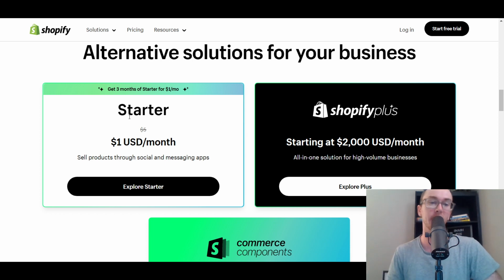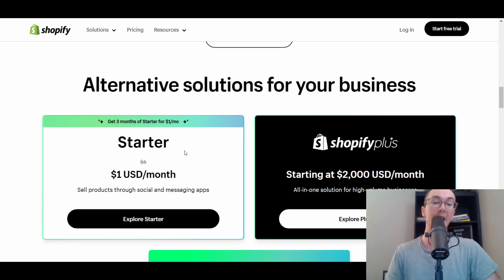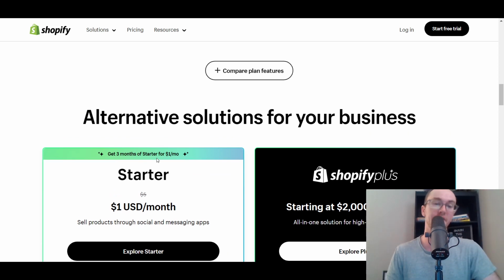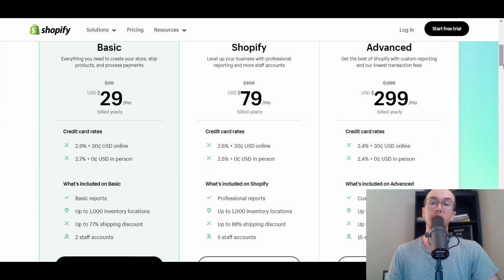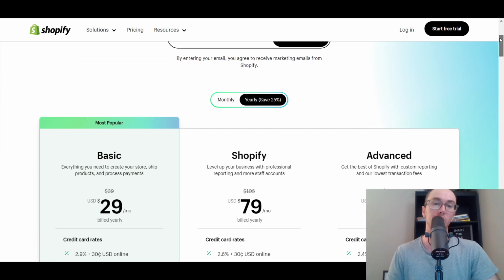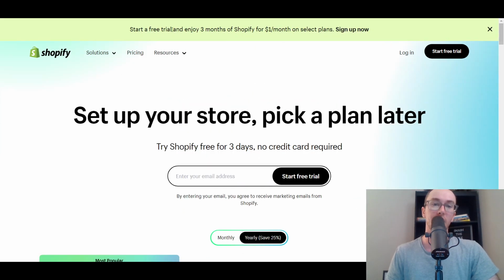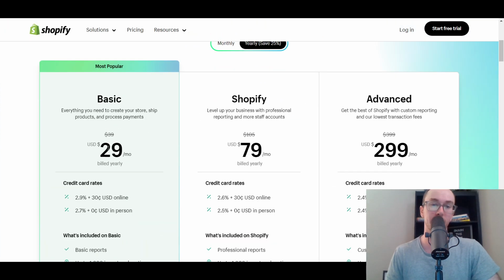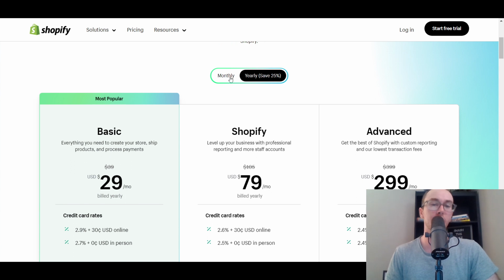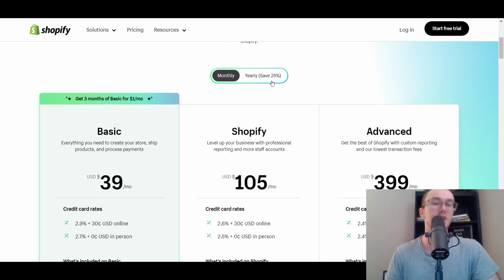Of course, it is a bit more limited, but it is a bit cheaper even after that trial discount period. As you can see here, there is the trial discount period, which does apply both to the basic or the starter, depending on the plan that you go with. So there's that to consider as well. Now, I will say in general, and this is the yearly option, which you save a bit of money if you do pay yearly. If you pay monthly, it's going to cost you a little bit more.